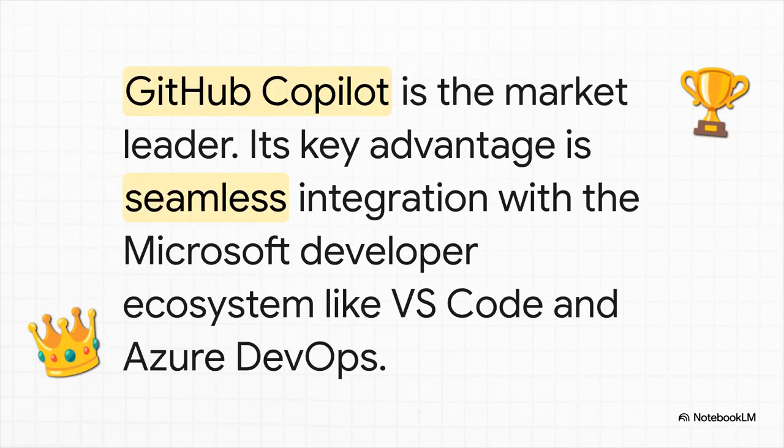Of course, you can't step into this ring without talking about the reigning champion, GitHub Copilot. As a Microsoft product, its superpower is its deep, seamless integration into the developer ecosystem. It just works, right inside VS Code, right inside Azure DevOps. It's the incumbent for a reason.